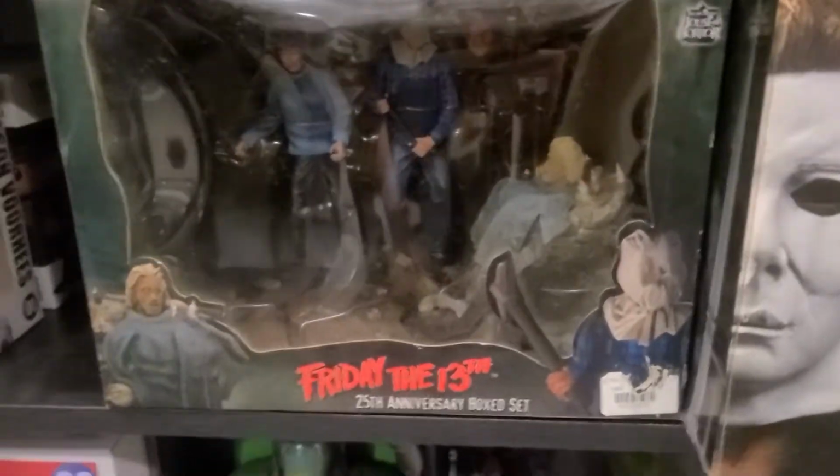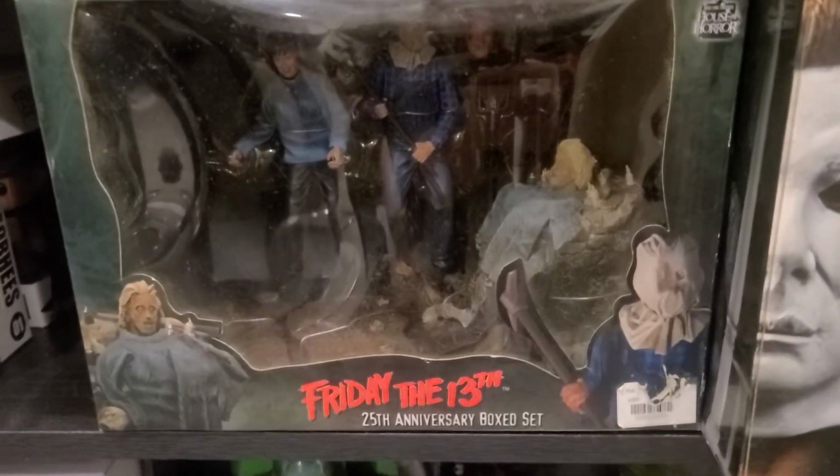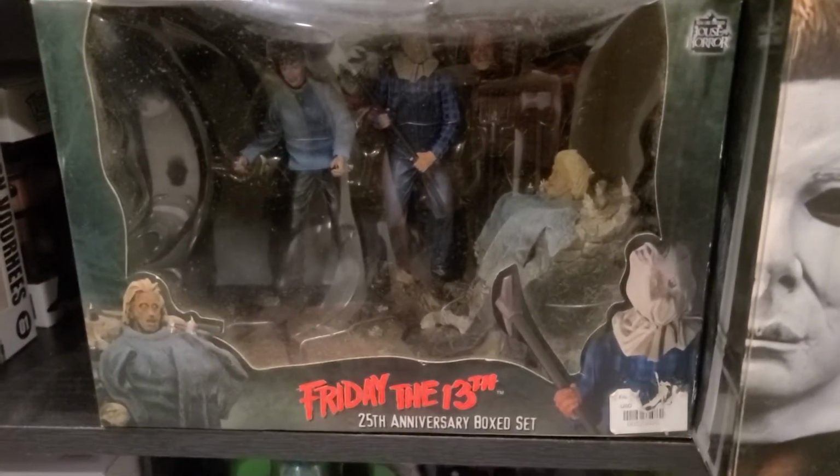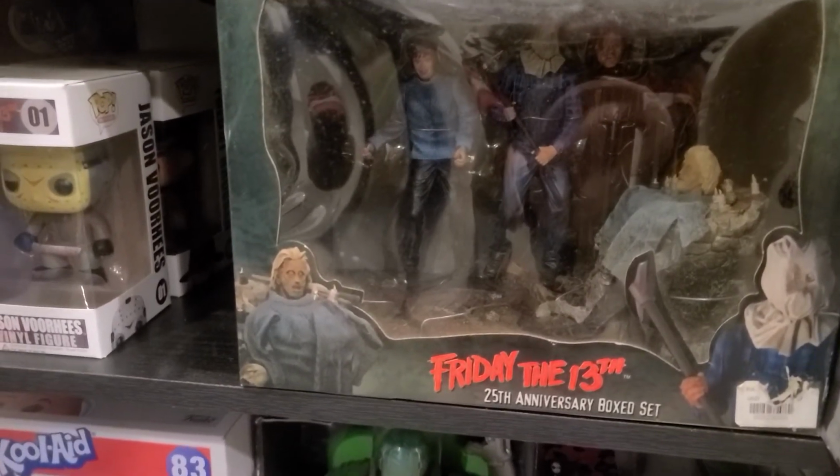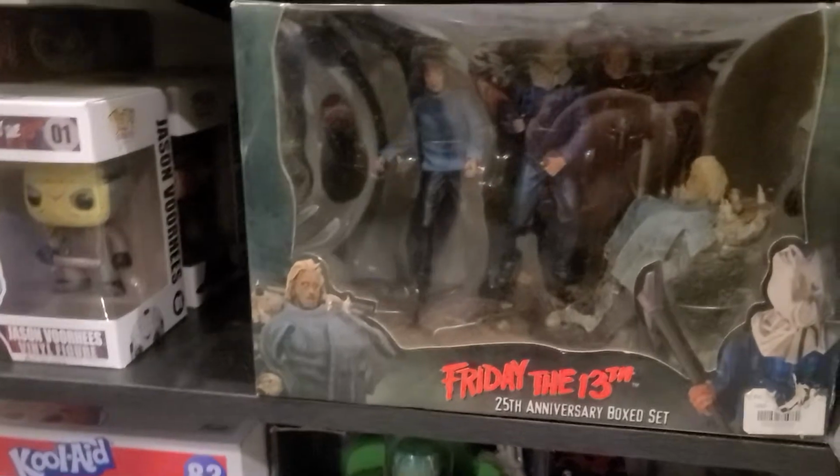You got the 25th anniversary set, Friday the 13th. You got Jason from Part 2. The only version up until the NECA figure releases of Pamela Voorhees. Sorry for the weird glow and the dirtiness. I got to clean these things, my God. And then, of course, that's a famous scene from Friday the 13th Part 2.